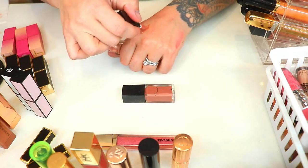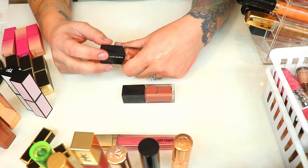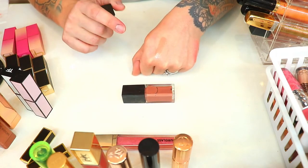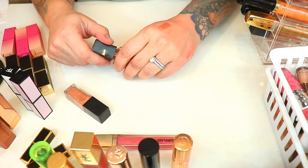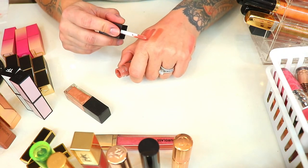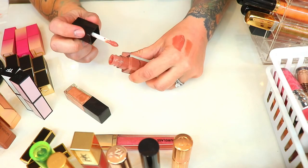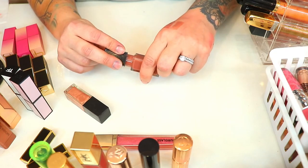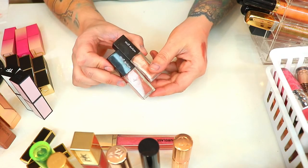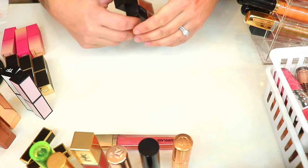I probably should get rid of these, though, because, yep, that one's not applying the same. But it's funny that we said Marc Jacobs before this, because this formula reminds me so much of that Marc Jacobs. Even the scent of it and the feel of it. It's very reminiscent of the High Shine Enamored Lip Lacquers, I think they were called. Super shiny. I'm going to hang on to them. I want to use these more because I really do like this formula. Look how shiny. Shiny, shiny, shiny.